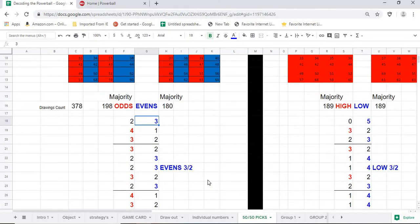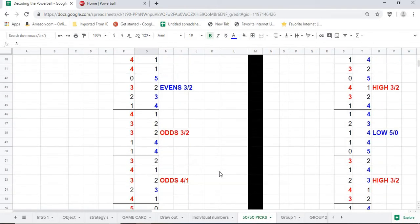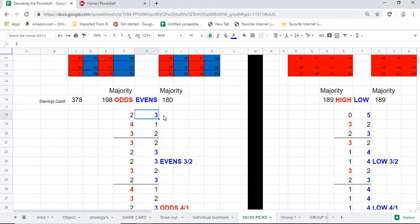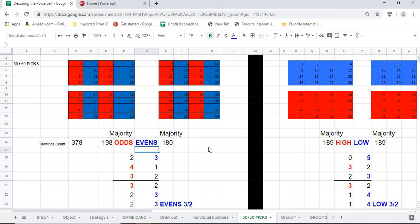What I do here and how you can look at this is I like to break things down into 5 as well, just so it shows me that majority. So here in the last 5 drawings, you can see that the even numbers have won 3 drawings to 2. As I go down through, you can see that it's been evens, odds, evens, odds, evens, and now I think that this is going to be evens right here as well. So that means the next 2 drawings have to be the majority of even numbers. So when I'm picking what I think would be the 5 white winning Powerball numbers, I want to make sure that at least 3 of them are even numbers.